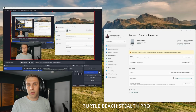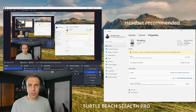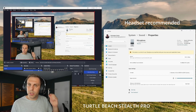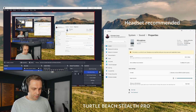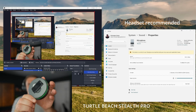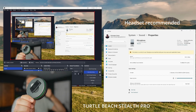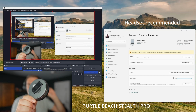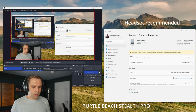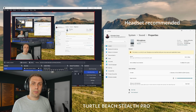So this is a microphone check of the Turtle Beach Stealth Pro. You're hearing it right now. What I really like is this feature with the arm. So when you turn it up, when you turn it down, it's unmuted again. You can also see this on the base station. So if you're muted, it's red, if you're unmuted, it's green. And back to green again. So I really like this feature, and let's go with the next one.